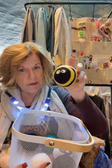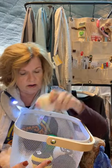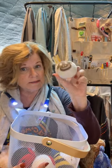So we've got our penguin and our very popular bees and our heart and the ladybug. And this one is a sheep, but some people think it also looks like a monkey, so it could be either one. And then our globe.